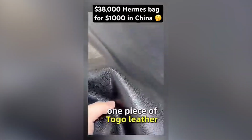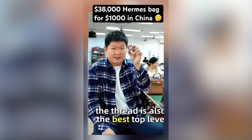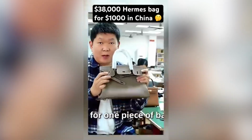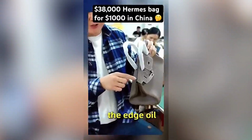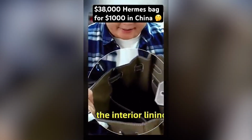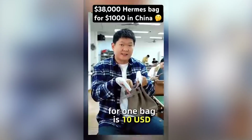One piece of Togo leather will cost 450 USD. The thread is also the best top level. For each bag, the cost is 25 USD. The hardware for one bag will cost 150 USD. The edge oil, for each bag, will cost 50 USD. The interior lining, for each bag, will cost 100 USD. The lychee for one bag is 10 USD.